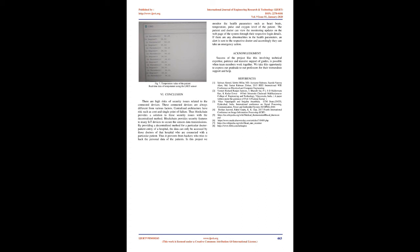4. Materials. This section discusses the various hardware components included in the project. 1. LM35. LM35 is a temperature sensor used to check the body temperature of the patient. The output values of the sensor are in Celsius and Fahrenheit. Fig 3. LM35, Temperature Sensor.